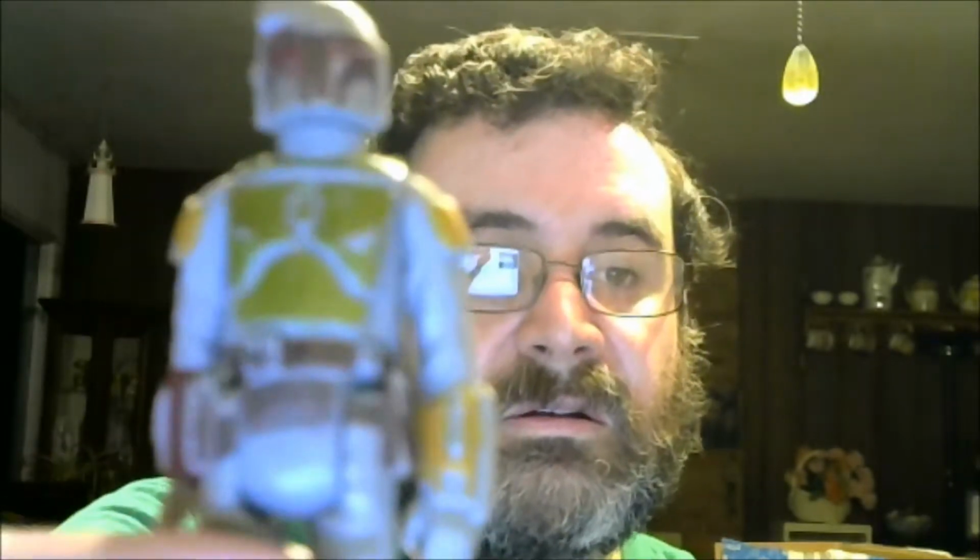But it looks like he might be... I think he's melted slightly on his chest. I don't think you can see it on webcam, but it looks like he's melted slightly. Yeah, it feels kind of waxy, so I think he's melted slightly, but he can still sit down, move his arms and his head, and kick, and blast off. And then also in here, found a vintage Stormtrooper.